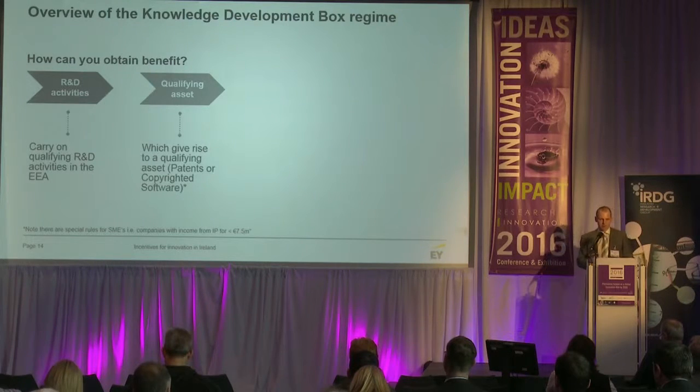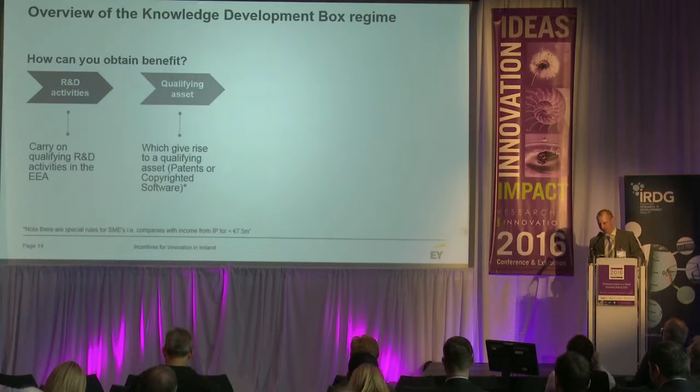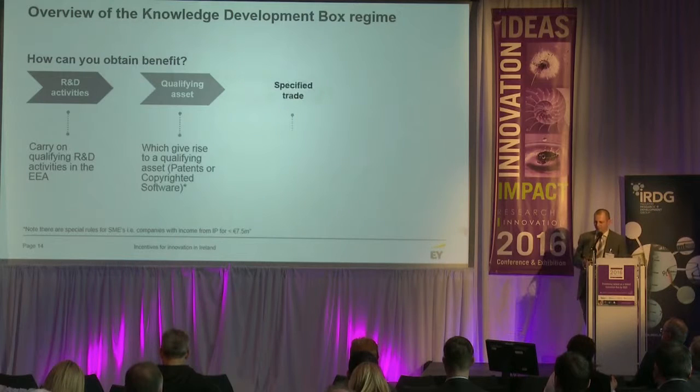Effectively, it's bums on seats in Ireland. The rules are there's a territoriality restriction for the EEA. But it's fair to say that generally speaking, when you run through the various pieces of the legislation, it's effectively bums on seats in Ireland, so that R&D has to qualify for the R&D tax credit. That R&D has to lead to the creation or the development of a patent or a copyrighted software, because I mentioned that they're the types of assets that qualify for your KDB scheme.